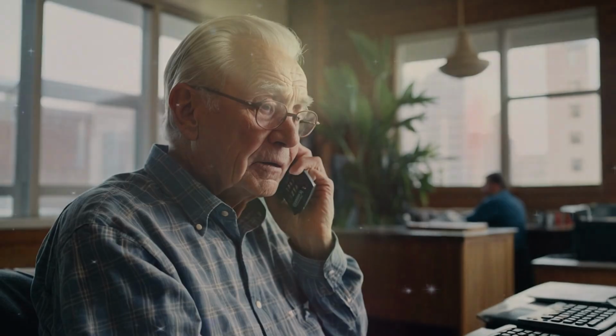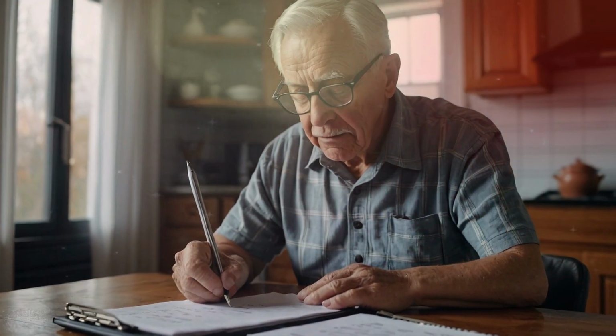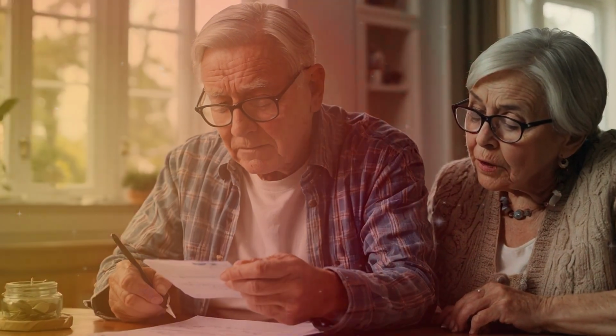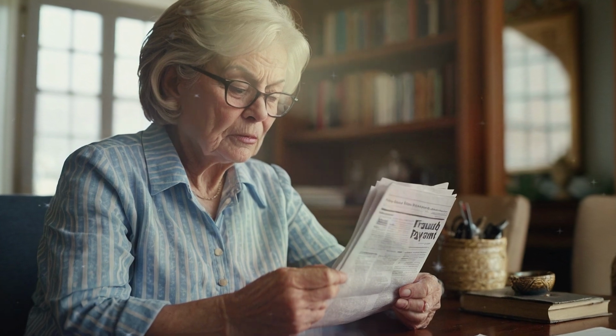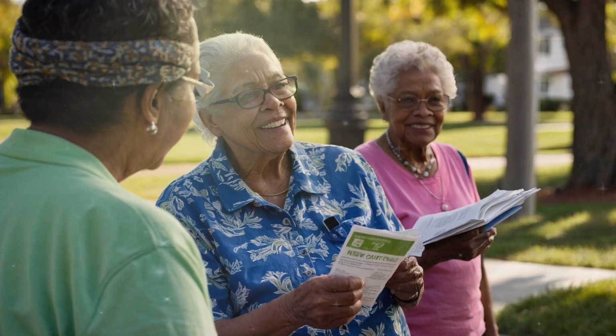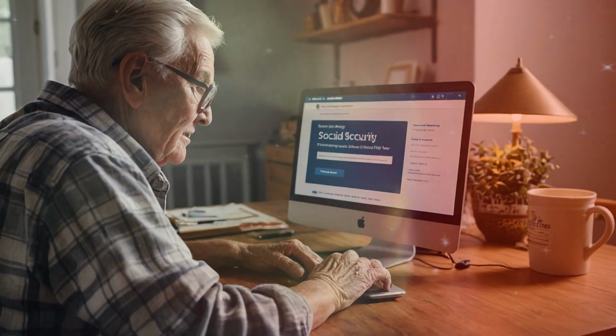So what exactly is changing with this new timeline? Previously, Social Security payments were distributed based on your birth date. If you were born between the 1st and 10th of the month, you'd receive your payment on the 2nd Wednesday. If born between the 11th and 20th, you'd get paid on the 3rd Wednesday. And if born between the 21st and 31st, you'd see your funds on the 4th Wednesday. Supplemental Security Income (SSI) payments typically arrived on the 1st of each month.